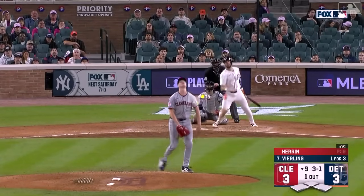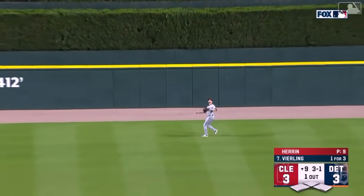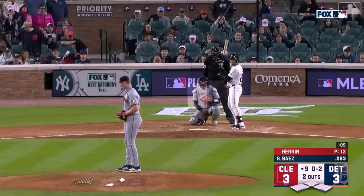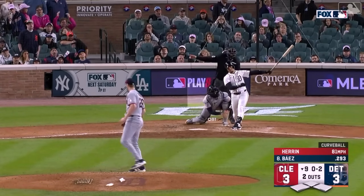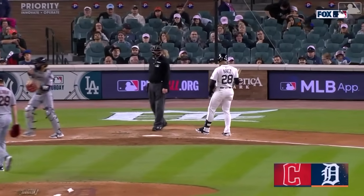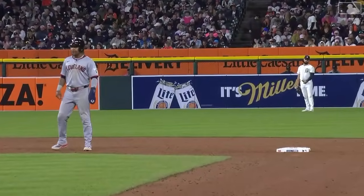3-1. Vierling hits it high in the air, straight away center field. That is an expansive 4-12, and there are 2 down. 0-2. Swing and a miss, strike 3. Heron pushes this game to the 10th. We are in the 10th inning, tied at 3. The runner at second will be Jose Ramirez.